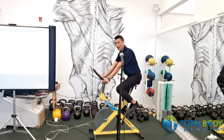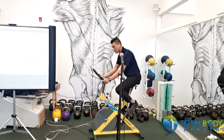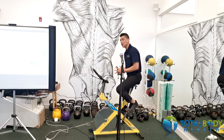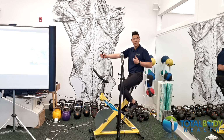It requires more effort for you to hold this position over time versus being a little bit loose through the elbows, soft in the grip, and allowing your diaphragm to help hold most of your body weight in an upright position. This is mainly for when you are in your working pace of your cycle.